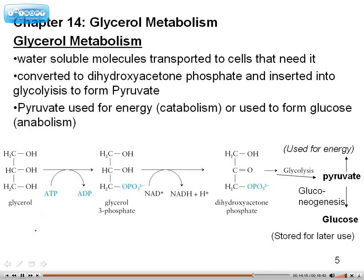Let's go ahead and focus on glycerol. This is one of the things that are released during fat mobilization. Notice this is a piece of triglyceride where the glyceride head was taken off, forming glycerol. Glycerol is broken down for energy. The first thing, however, that happens, and this can be very difficult, is it needs to be energized.